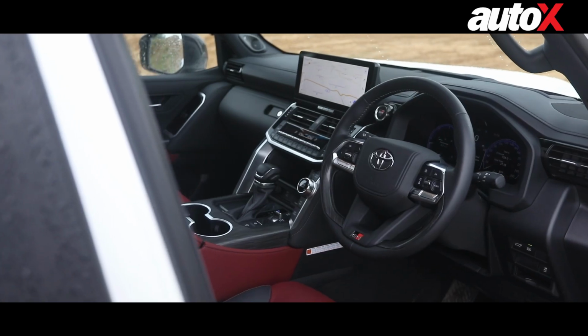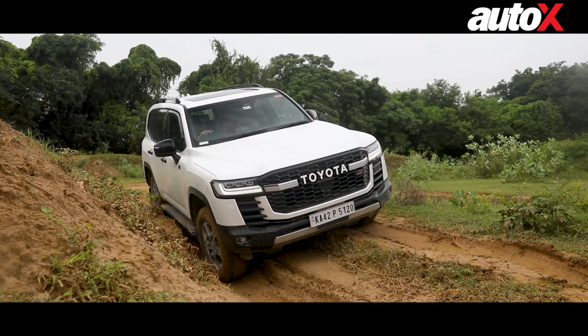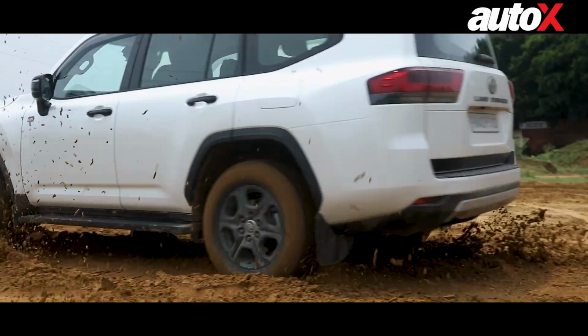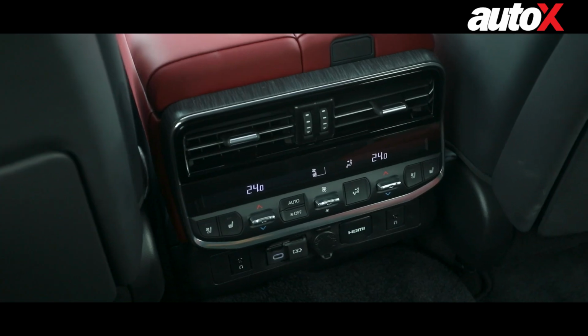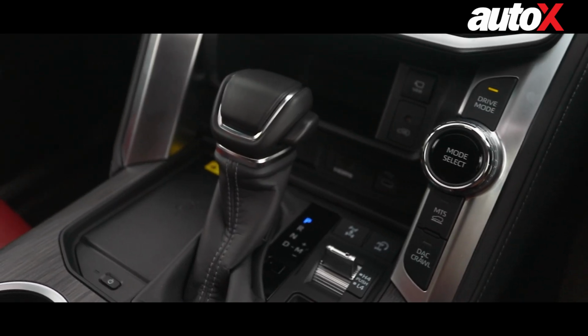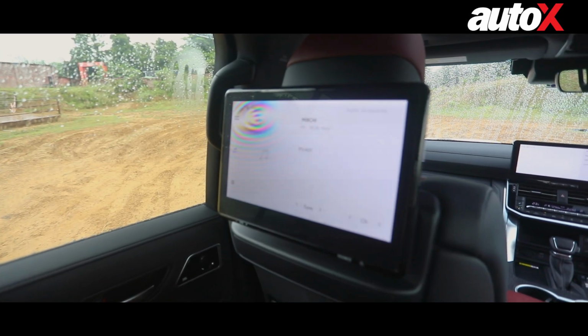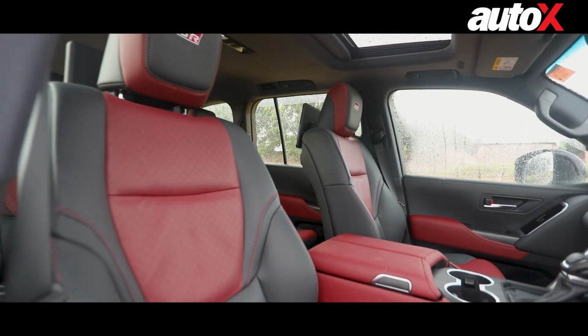The LC300 not only proves that Land Cruisers are built to go where others dare not, but it also takes the game further with cutting-edge tech and serious muscle. Inside, you're greeted by a plush cabin, 4-zone climate control, 12.3-inch touchscreen with wireless CarPlay and Android Auto, JBL audio system, and rear entertainment screens. The GR-S variant further spices things up with sporty black and red trim.